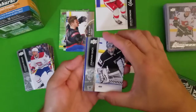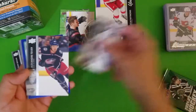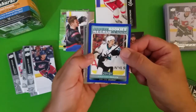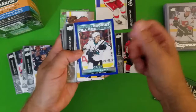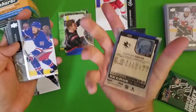Ooh. Here we go. And an update of Jonathan Dahlin. I think that's how it's pronounced. Not a bad one. Blue. These aren't numbered, are they? No.